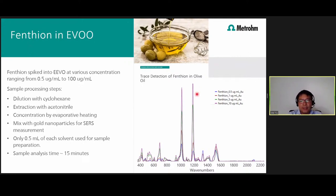And on the right-hand side here, you see the detection of the different concentrations of phenthoate in the oil, showing fairly beautiful SERS peaks from the phenthoate. And I should stress that with the method that I've described, very little solvent was used for the sample preparation. Only about half a milliliter of the solvent was used. And the total sample preparation time, from doing all the extraction to the actual analysis, took about 15 minutes.